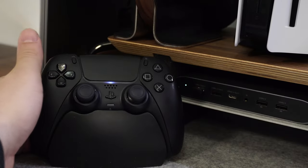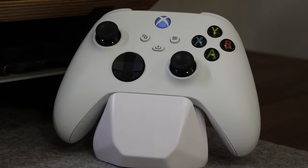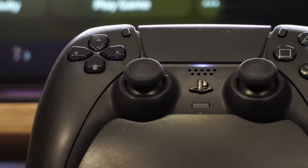And both of my controllers are on these super tiny stands. These things were like $7, and honestly, they do the job well for just $7. It's just an easy place to set down these controllers but still have them displayed at the same time. So yeah, this is my ultimate gaming setup.